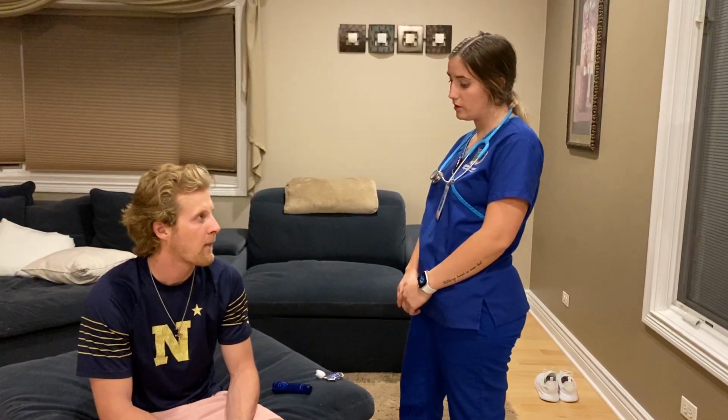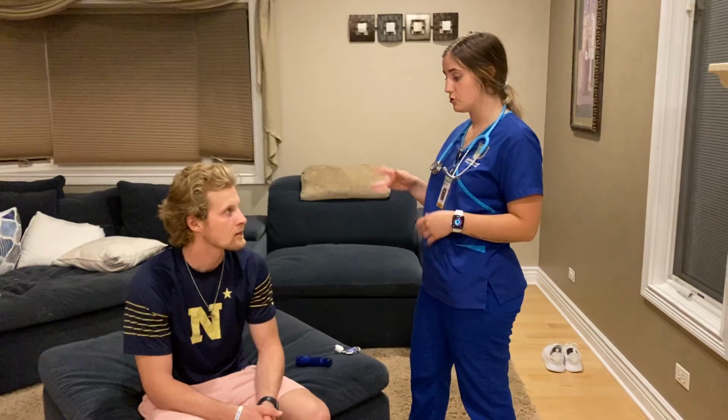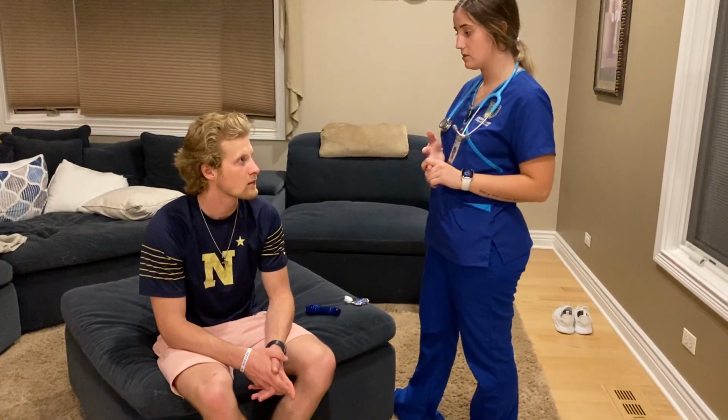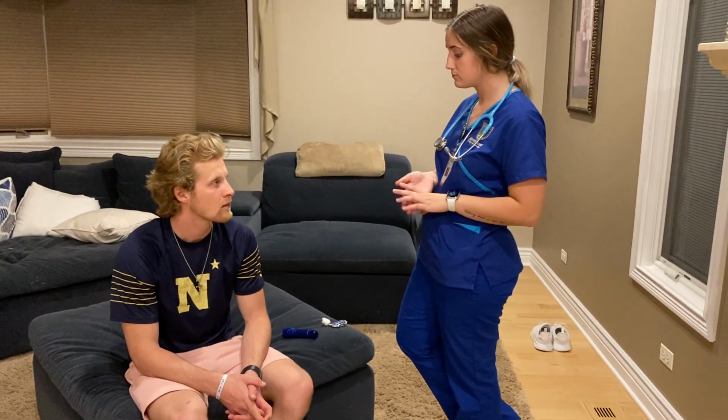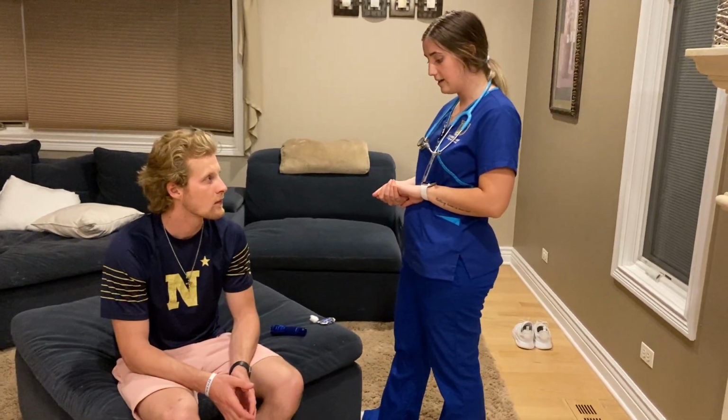Next, we're going to go with general appearance. He looks his stated age. He looks like he is not in distress at all. He has no injuries. He's well dressed for the weather. He has pink undertones. Next, we're going to go to his skin.